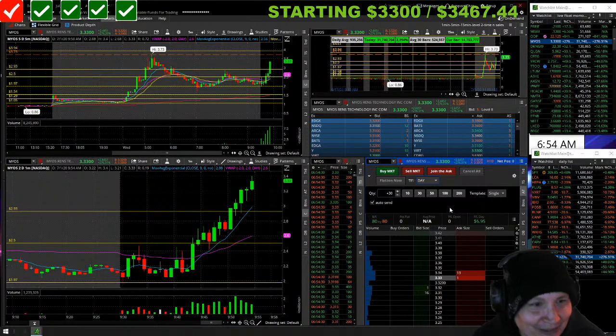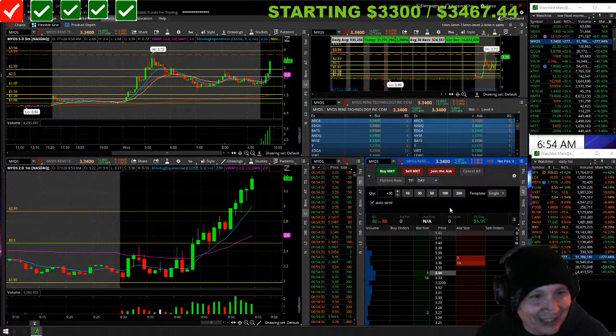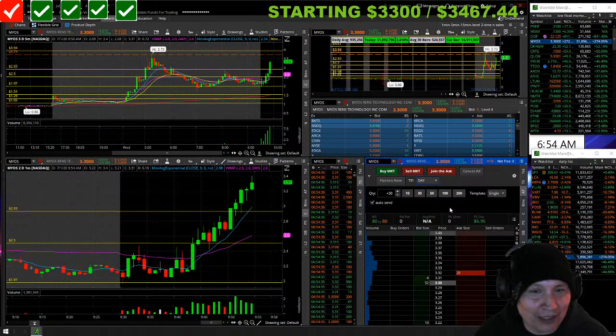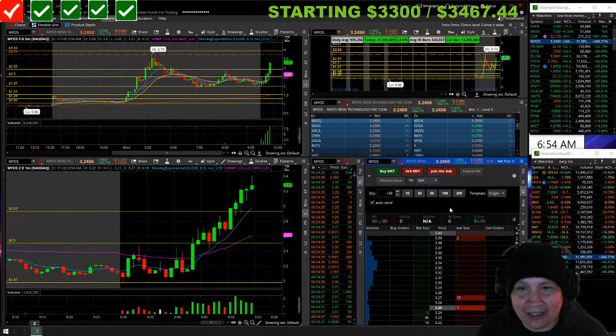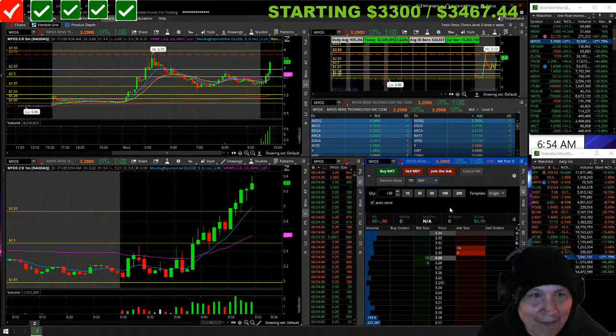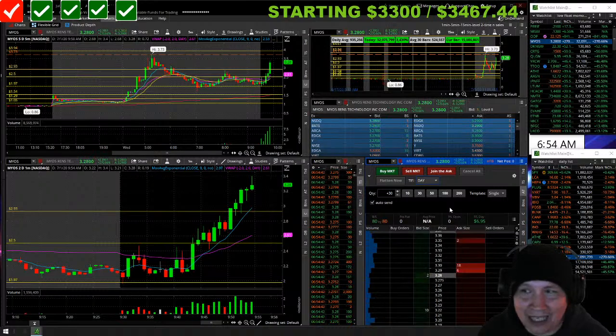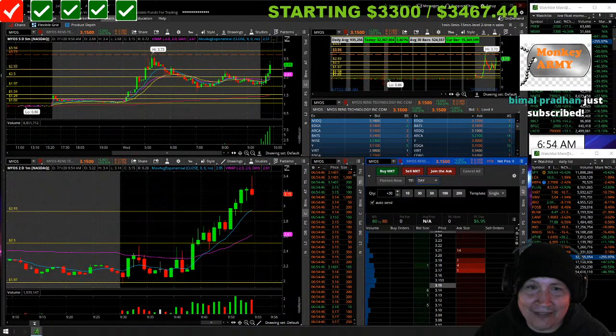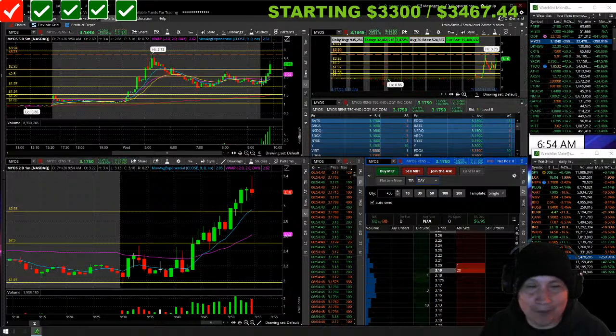QLGN, a good job getting it. Johnny K, QLGN at 582 to 602. That's a beautiful, great trade right there, Johnny K. Right off of support. You couldn't have got any tighter on that support down there. That support right down by the 577, beautiful, perfect.